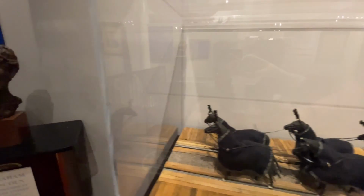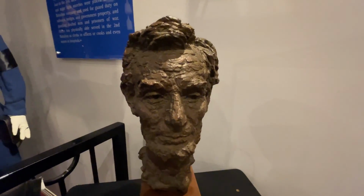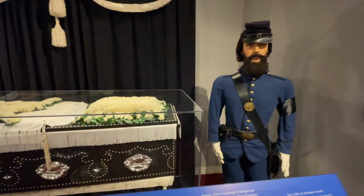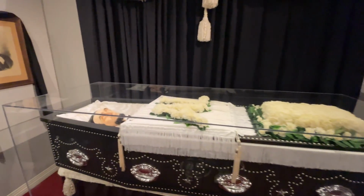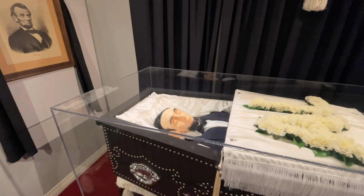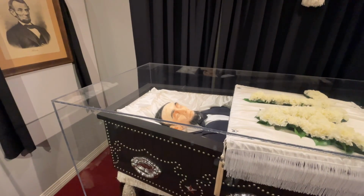Check it out. There he is, 16th President of the United States. Honest Abraham Lincoln. Here's the replica casket Lincoln was buried in. And there he is right there. Abraham Lincoln. Fast asleep.